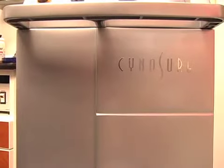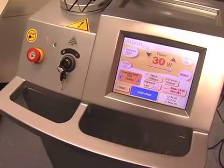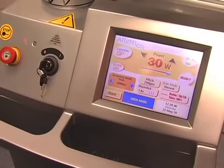Right now, let's meet a representative from the Cynosure Company, the manufacturer of the fractionated CO2 laser. Here's what he had to say about Dr. Campano and the CO2 laser. CO2 has been around for many years, and we just kind of took the technology and made it a little bit safer, a little bit more tolerable, with less downtime with the same effects.